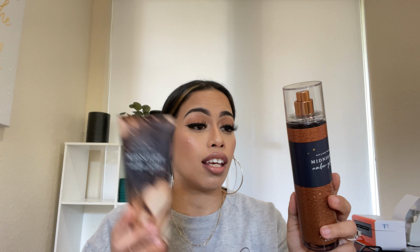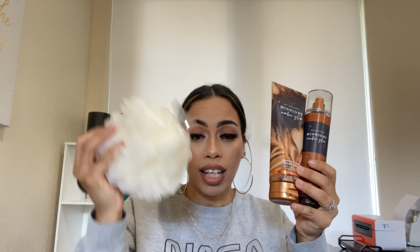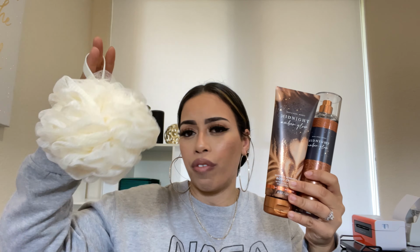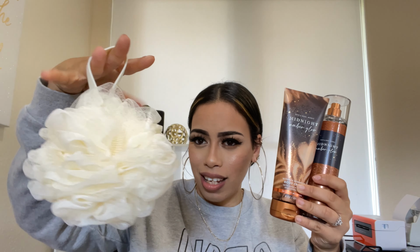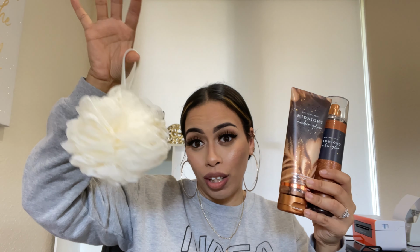But anyway, the scent notes to this are smooth amber, caramel latte, and vanilla bourbon. So when I saw this, I was like, ooh, okay. And it was a set that came with, you order whatever, and this was a set that you got for free. So I ordered a loofah. Yes, I did. I ordered a loofah. Yeah, it was about $4.50. And it's really nice and fluffy. I love it. It's so cute. So I got a loofah.